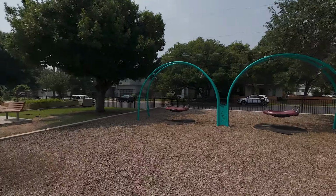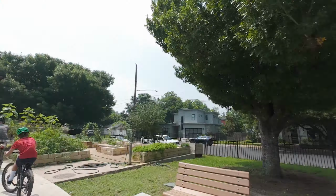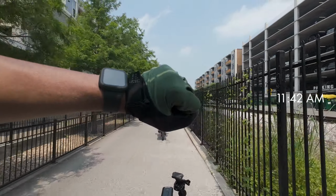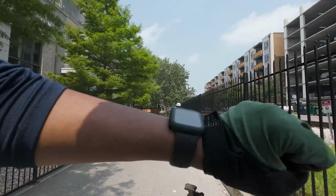All right, rolling out. Look at that swing, honey. Talking to my shawty right now. Bet she wants to swing on those swings. Ooh, almost went off the road. All right, it is currently 11:42. We are 18.4 miles in, and my heartbeat is at 128, which is pretty good.